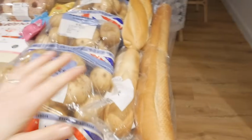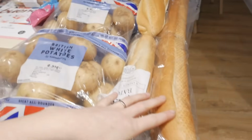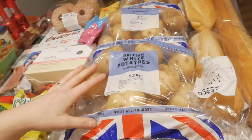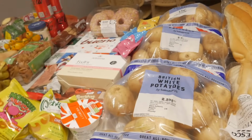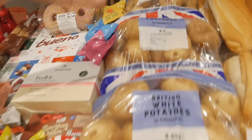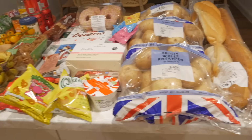We'll start over here. We got baguettes, so we're going to have baguette pizzas for dinner tonight. They had heaps of potatoes. I mean, there was a whole wall stacked to the brim, and they said take as much as you can. So we took 3 packs for Christmas. We've got all of our potatoes. Honestly, if we could carry them, we could have taken more.